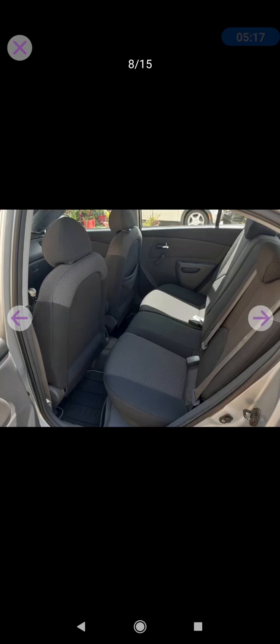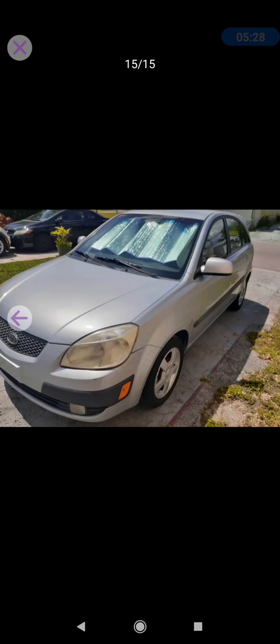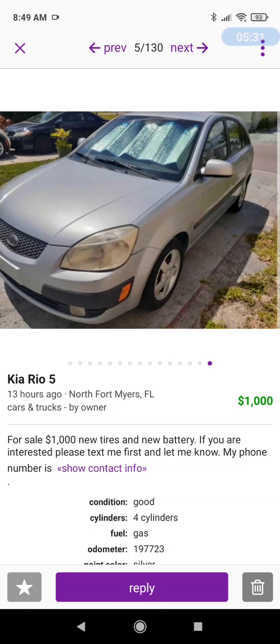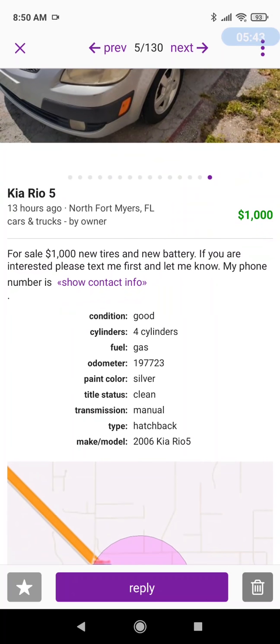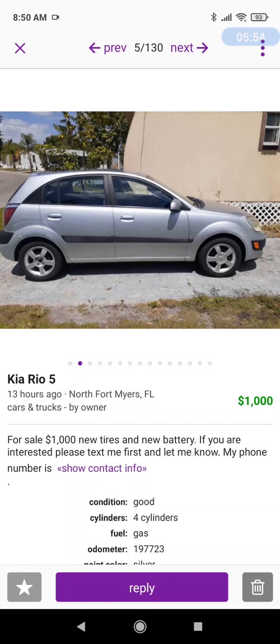Look, if you're looking for a vehicle that is not going to burn a lot of fuel, is going to be reasonably reliable, this might be it. It's not going to cost a lot of money. It's only $1,000. For sale, $1,000. New tires and battery. If you are interested, please text me first and let me know. My phone number is blah blah blah. $1,000. I would literally and honestly go for this. I would. It's a hatchback, so it can function like a wagon, within reason.